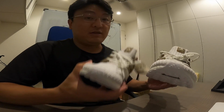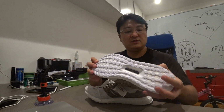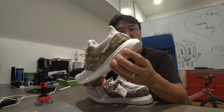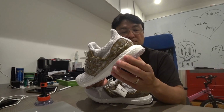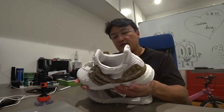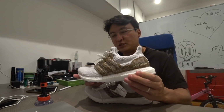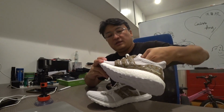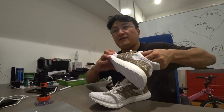Apparently this is called the Ultra Boost. Yeah, Boost. So this feels very similar to the base of my tabula rise, okay? But it may be even squeakier. It's even more comfortable. So let me take this out. This one also comes with that little thing.